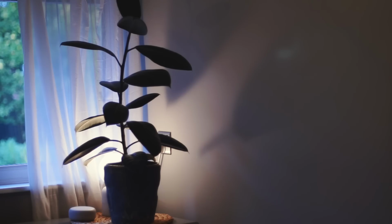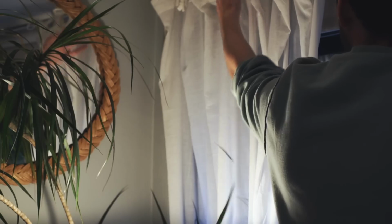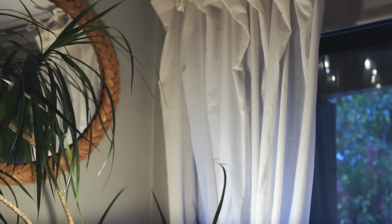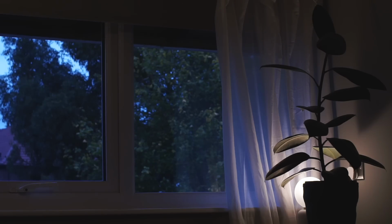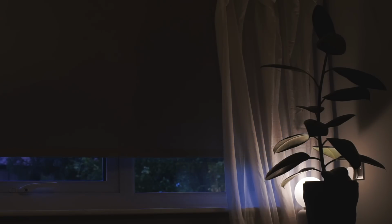The light in here gets very atmospheric as the sun goes down, almost eerie, with the shadows and silhouettes of the backlit plants against the dusky sky. I'm not really a morning person, so this electric blind means I can open the blinds when I wake up without getting out of bed.